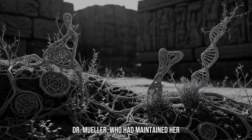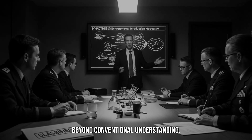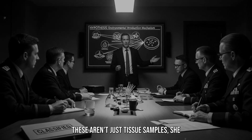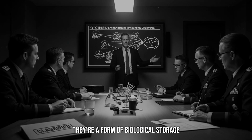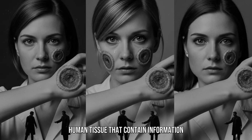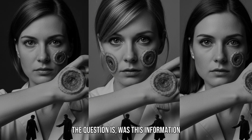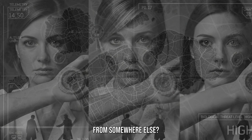Dr. Mueller, who had maintained her scientific skepticism throughout the investigation, finally acknowledged that they were dealing with something beyond conventional understanding. "These aren't just tissue samples," she told the Oversight Committee. "They're a form of biological storage medium, recording devices created from human tissue that contain information Schroeder was trying to preserve. The question is, was this information from the past, or was he receiving it from somewhere else?"